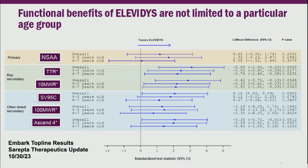And I just want to provide a little context for the results that were just publicly released by Sarepta. This is all data that's publicly been presented by Sarepta in top-line results on October 30th. The confirmatory trial did not hit the primary endpoint based on the NSAA value, but what's really quite striking is that across really all the timed function tests, including time to rise, time to ascend 4 stairs, and time to run 10 meters, we're seeing statistically significant results favoring the treated patients over just a 1-year period of time.